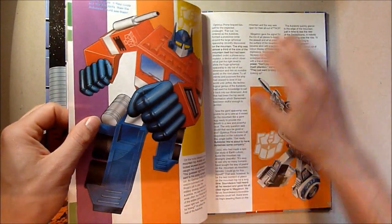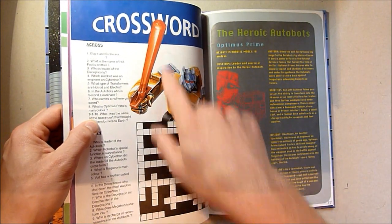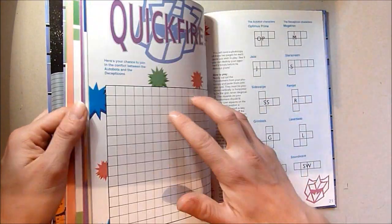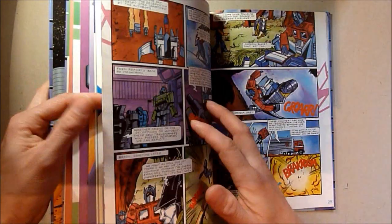You've got Day of the Decepticons. You've got lots of pictures. You've got not competitions, but you've got a crossword. You've got fact files on the heroic Autobots. You've got Quickfire. I don't know what that is. It's another puzzle. It is very much G1.